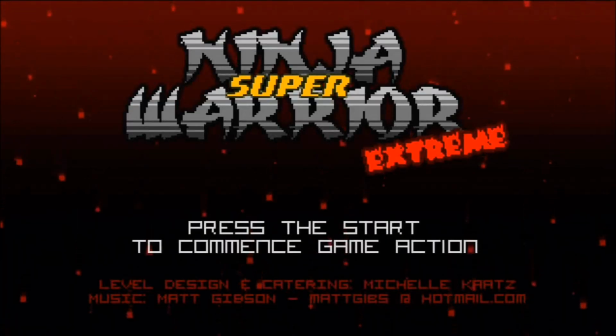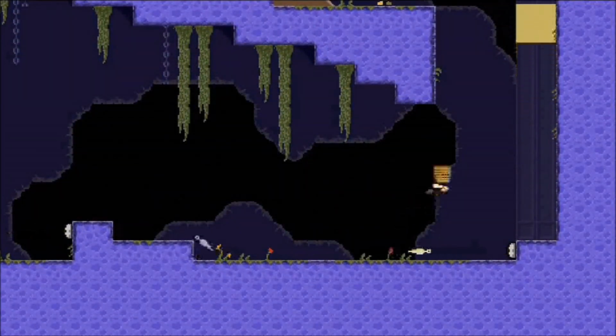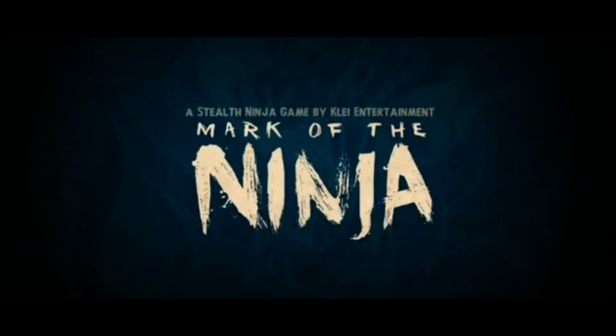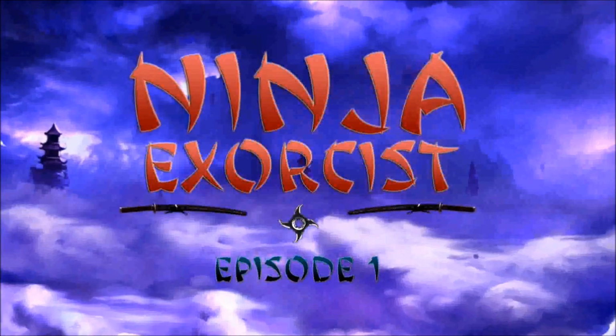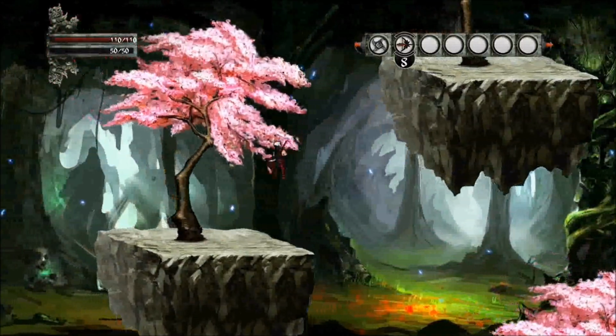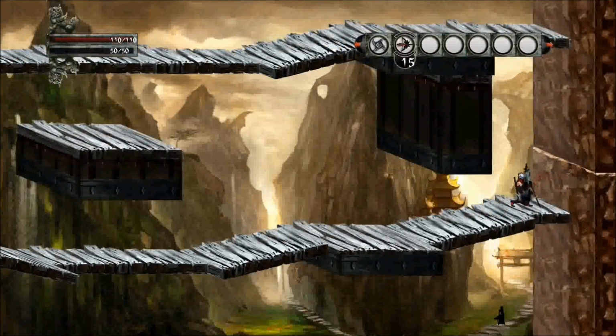And the nominees are Super Ninja Warrior Extreme from Ho Hum Games, which is one of those high-speed ninja hacky-slashy action games. Mark of the Ninja from Klei Entertainment, which is a low-speed, mostly stealth-based action game. Ninja Exorcist from Nebula Game Studios, which is an open exploration-based world where you can go pretty much wherever you want and grapple around and explore and kill people whenever you want to.